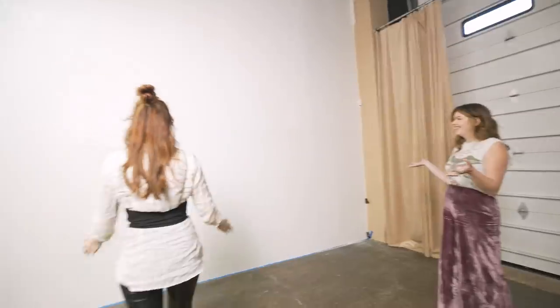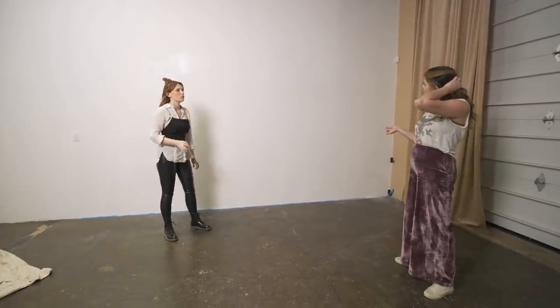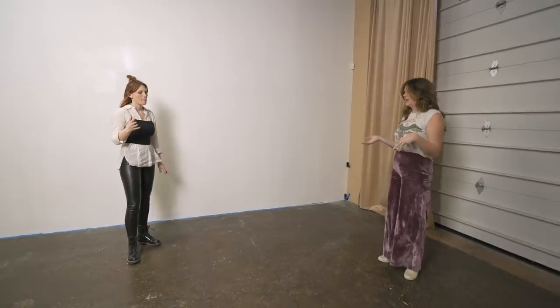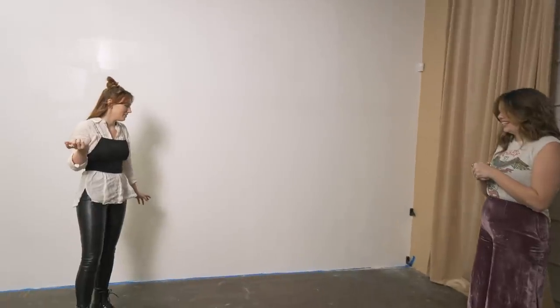Look at that white wall. Okay, the shelf is going to be massive, like 12 feet tall. But we're going to build it on the ground and then lift it up, right? That's the plan. Nobody's done this before in our group.